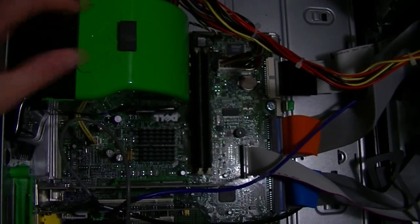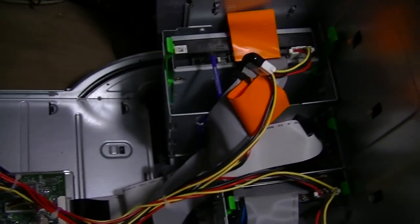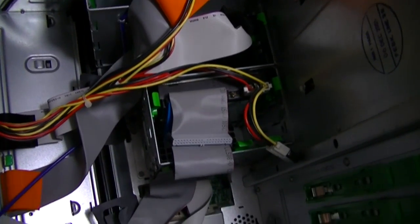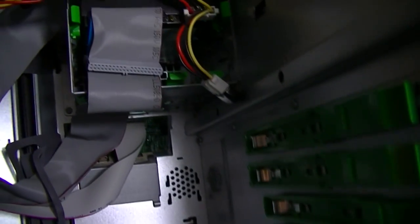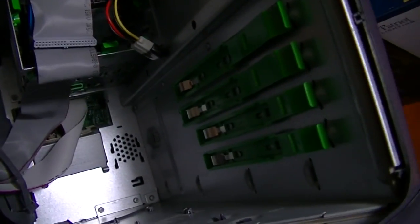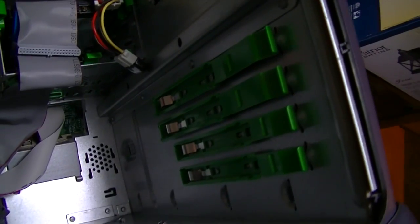So let's have a look at the inside of this little Dell 4300 here. Not a whole lot different from any other clamshell Dell. It's pretty much all the same inside of these computers. You got your drive rails right there. And two more for an extra hard drive, just in case you wanted to add more optical or hard drives to your computer. You could do that. That's something I did like about these Dells.